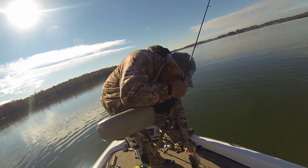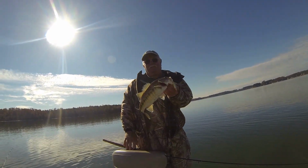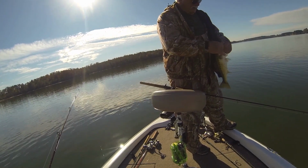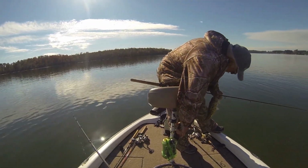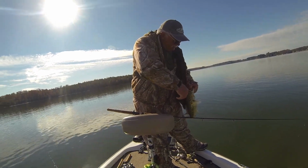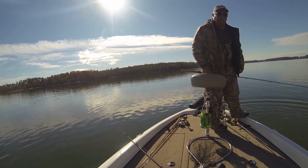Wow. Pick it up. Let me take a picture of you. Me and my dad was at Clark Hill a few years ago, before he passed away, but that particular winter it had gotten the water real cold down there. Water was about 42, 43 degrees, and that's what we was having to do. Fish is showing up on the graph a little bit, but if you jigged it, they wasn't gonna hit it.